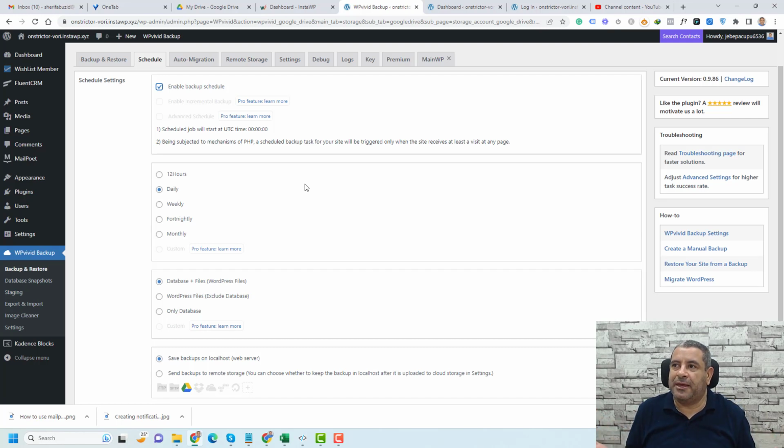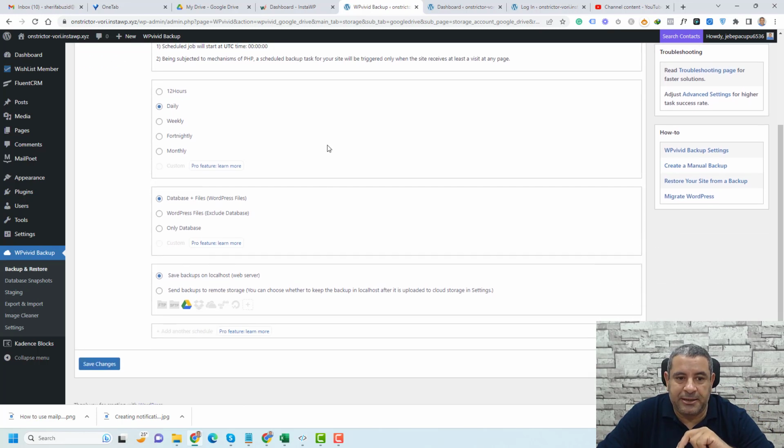If you are making a few updates during the day, maybe you need to choose daily or weekly. So it depends on your own situation. And then this is the backup type with the schedule, when you want it to happen, daily or weekly or monthly or fortnightly. And here you need to choose which files to be backed up.